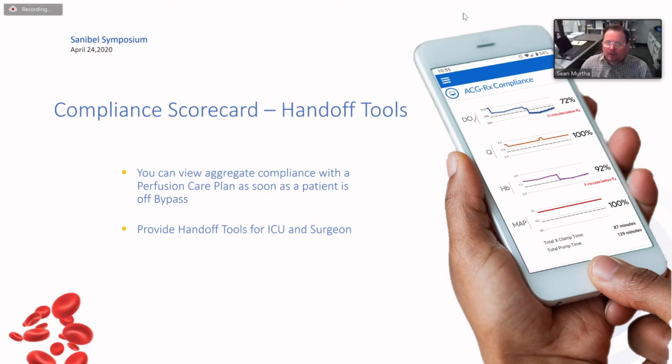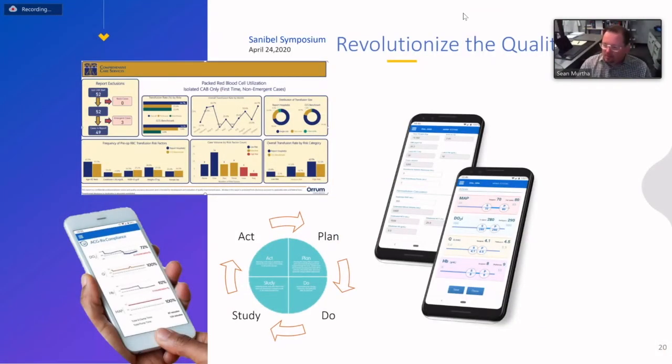And ultimately what that does is really start to revolutionize the quality process. So you plan it, you measure it, you study it, and then you keep going back and forth, making meaningful changes as you revolutionize this process. The last thing about doing this is, okay, once you do this, what is a clinical decision support engine and what are they?